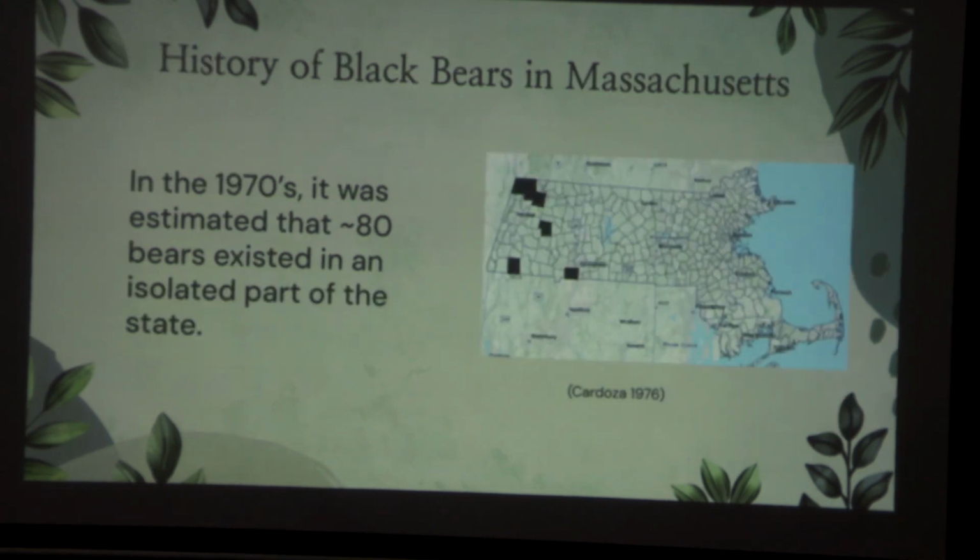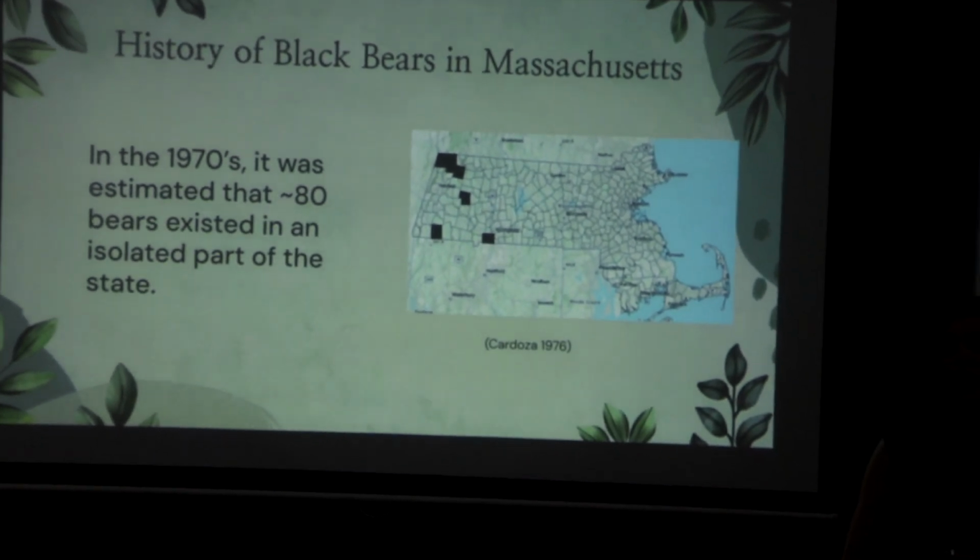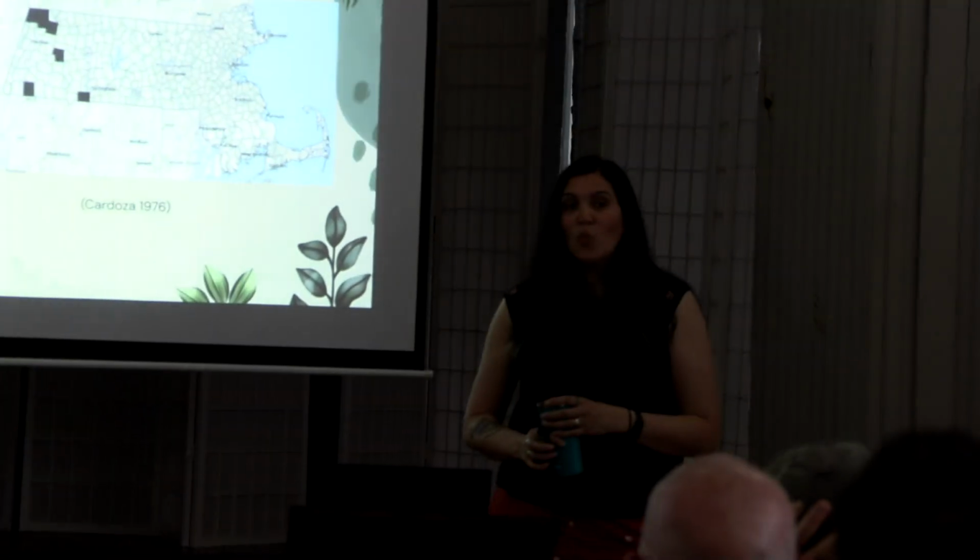So in the 1970s, Cardoza, who I cite over here, did a degree at UMass. And as part of his thesis, he was looking at black bear history in Massachusetts and trying to learn a little bit more about it. And so he asked people at that time where people were actually observing bears. And you can see that the places that are highlighted in black are the only places that they had bears at that point in time. So not really that long ago, historically speaking, we had very, very few bears in Massachusetts, down to about 80 individuals, they think, at that point in time. So really, really small numbers of bears. So luckily, things changed again, right? Always changing.